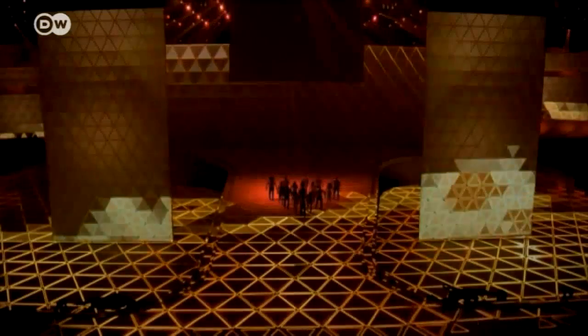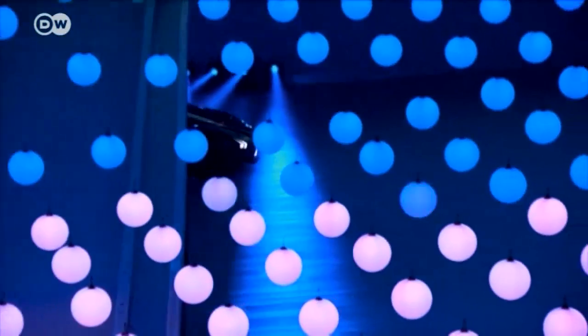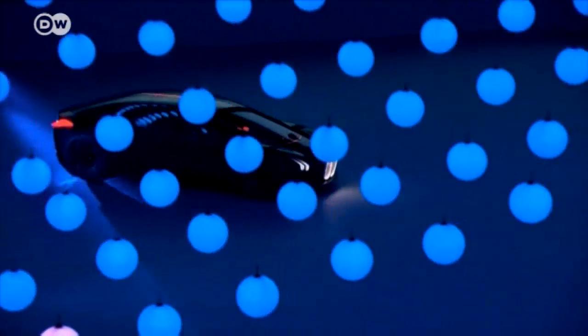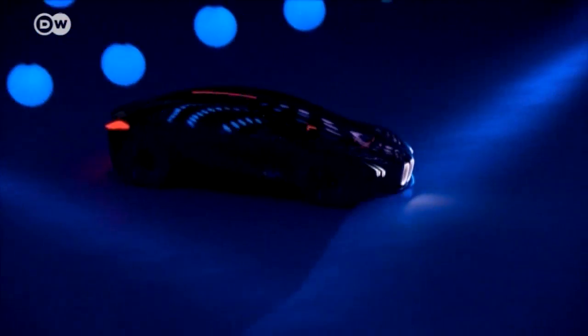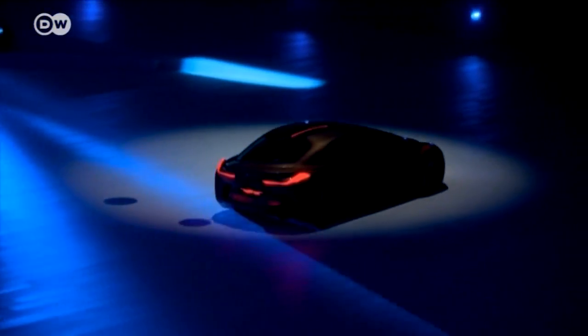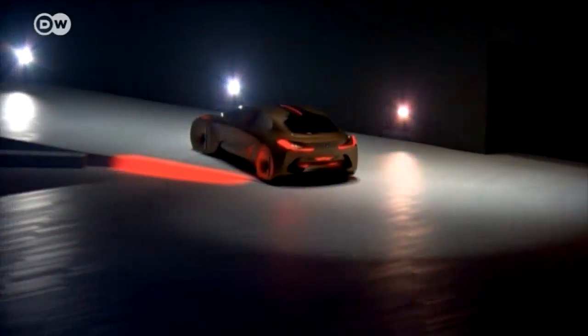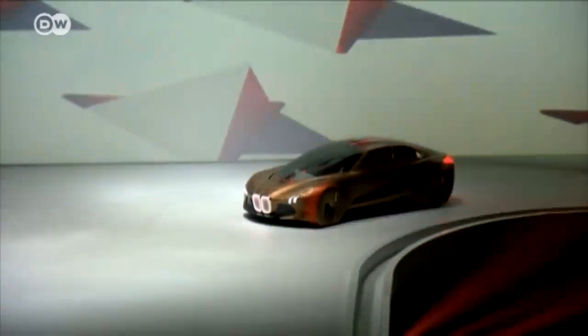In 2016, BMW is celebrating its 100th anniversary with the slogan, "The Next 100 Years." The Bavarian carmaker can look back on a successful history, but it also has visions for the future. Its vehicle prototype BMW Vision Next 100 shows what mobility may look like in a few decades.